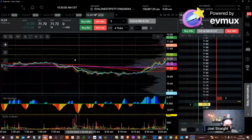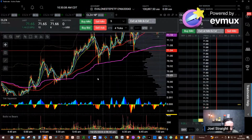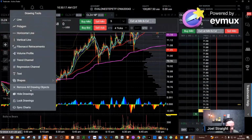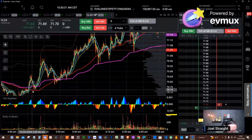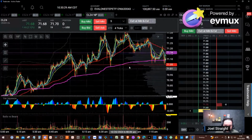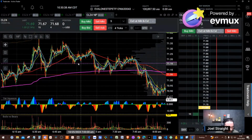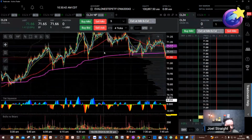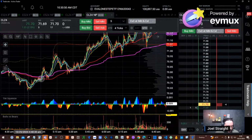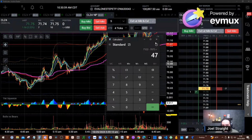So to give you an example of what that looks like, here is a 5,200 cross right there. Okay. So market. Let's grab some shapes. Let's do an ellipse. So the cross happened here. Okay. And it continued to run even with some pullback all the way to here. So that variance right there is from 71.22 on the high, 70.75 on the low. So 71.22 minus 70.75. So it's a 47-cent move with one contract.